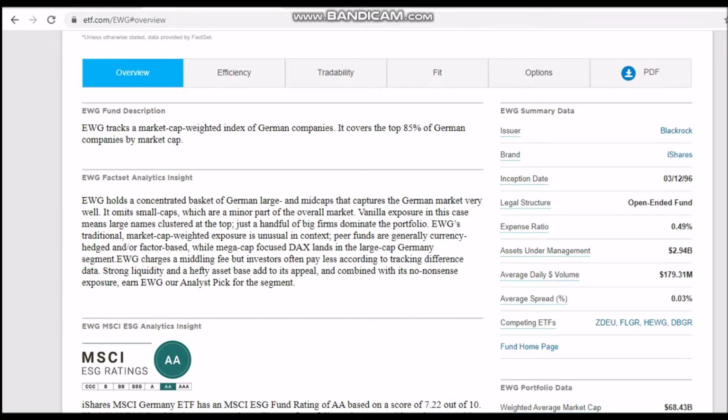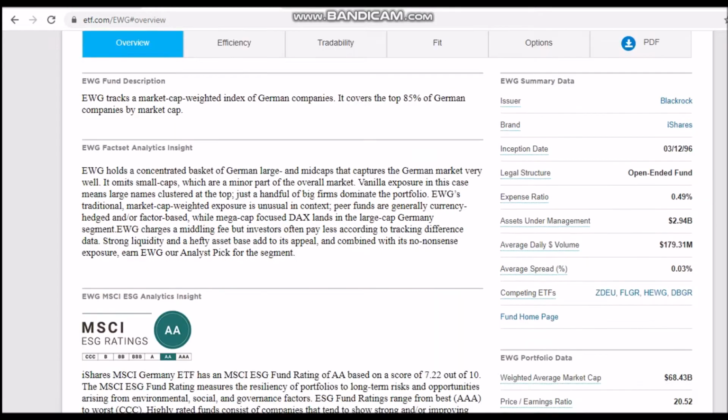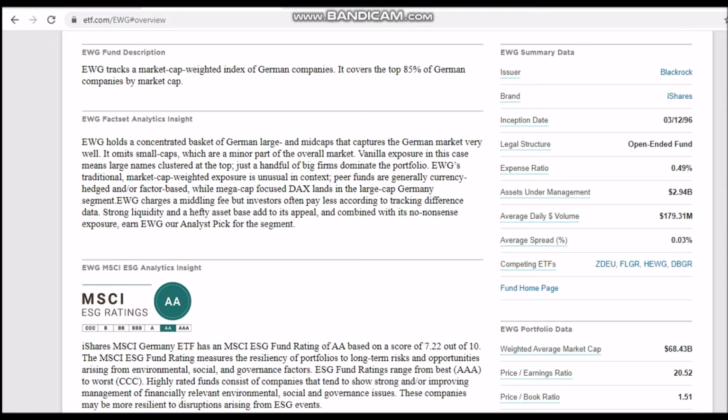This is an ETF that is traded on the German stock market, and EWG holds a concentrated basket of German large and mid caps that captures the German market very well. It omits small caps, which are a minor part of the overall market.